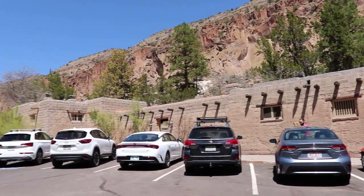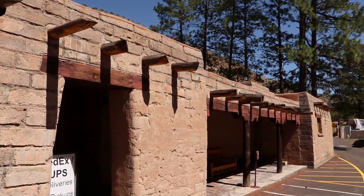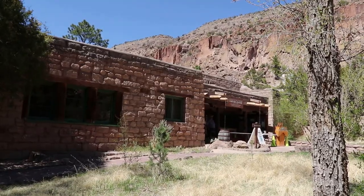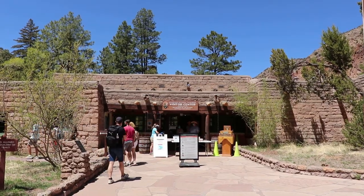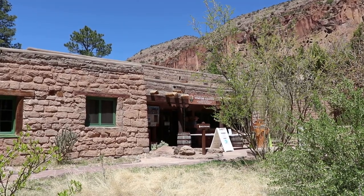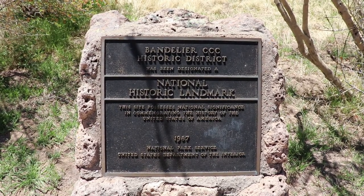The main trail of Bandelier starts here at the Bandelier Civilian Conservation Corps Historic District. This is the largest assemblage of surviving structures built and used by the Civilian Conservation Corps in the national parks, and probably in the entire country. The Civilian Conservation Corps program of the New Deal provided work for $1 a day to unemployed young men during the Great Depression, building infrastructure at the various national and state parks. There are 32 buildings around here built by the Civilian Conservation Corps. They are designated as a National Historic Landmark.